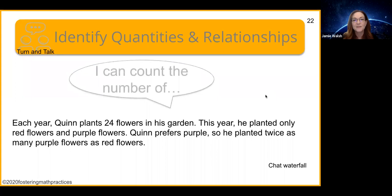After they've had that think time, we're gonna use that sentence stem to frame our conversation. I can count the number of. So in the chat, we're gonna do a little chat waterfall. Think about what you can count the number of in this sentence stem. And notice there's no question. I've removed the question from it so that it forces kids to really think about the context of the problem. So at the count of three in the chat, go ahead and put something that you can count in this situation. One, two, three. I can count the number of, and go ahead and enter it in the chat.